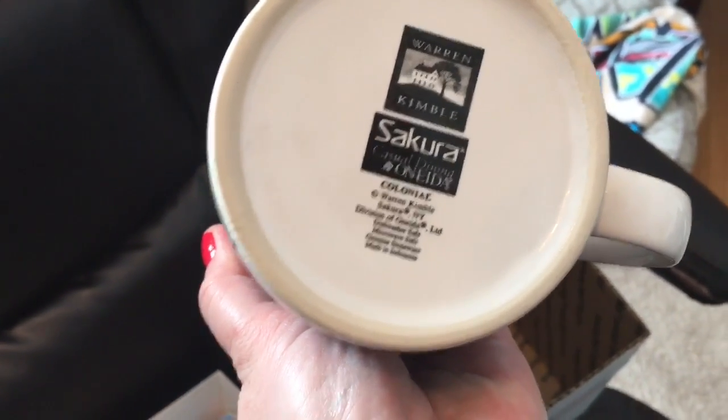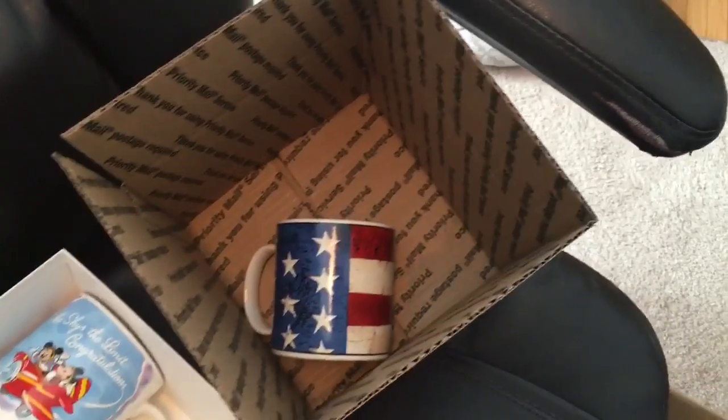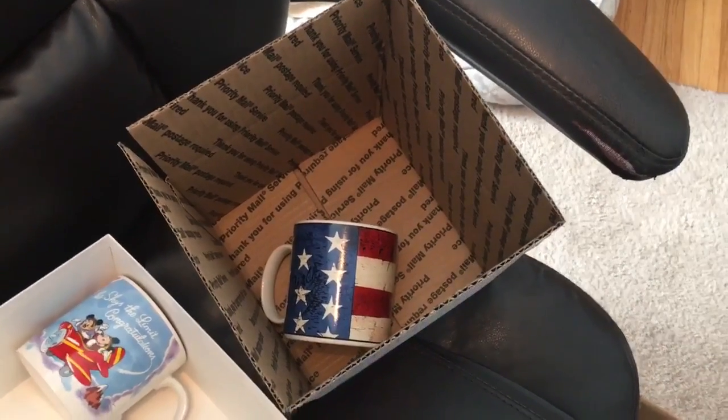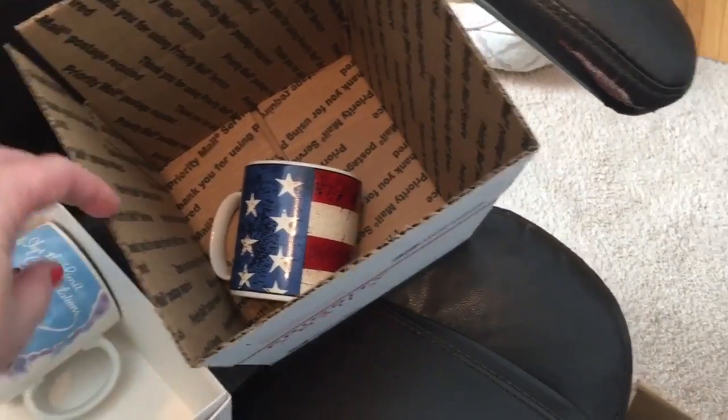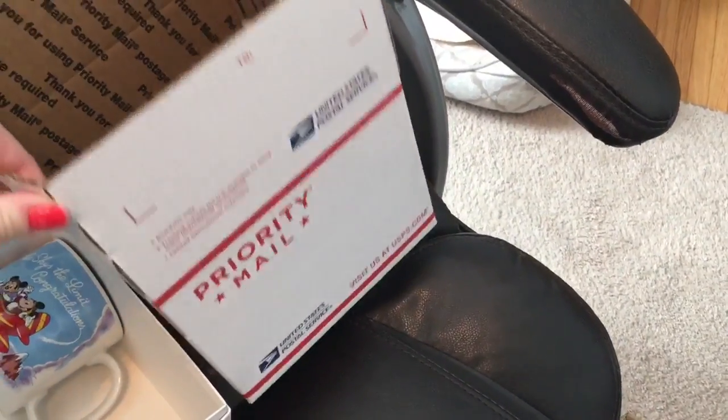Warren Kimball. Good grief. I have several of these. I've sold several other lots. I have others, and this one sold on its own for $8.99. And going priority, buyers paid shipping on both, of course. Buyers paid shipping on everything.